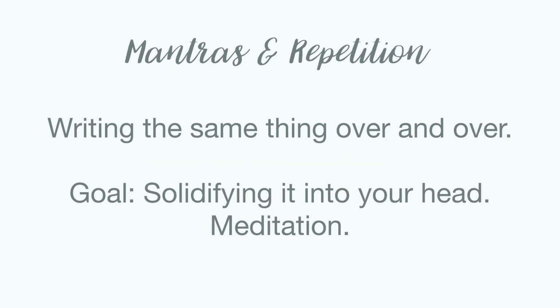The next type of journaling is mantras and repetition. And it is literally just writing the same thing over and over again, a little like detention was in junior high, but with less of the pain and punishment attached to it. And the goal of this is to solidify something into your head. And it's also, I find, very meditative, and mantras are meditative, and there are a lot of spiritual mantras out there that you can find, that you can write over again.